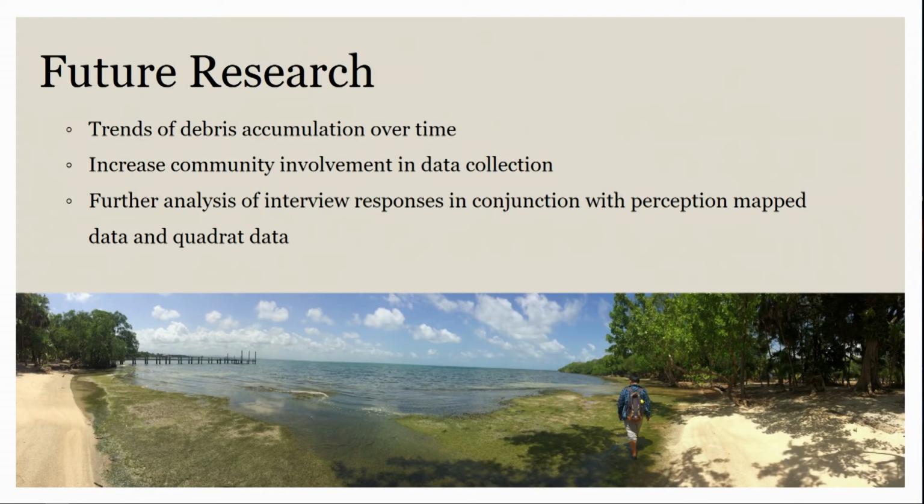These longitudinal data will allow us to see trends of debris accumulation over time. And we're excited to continue to build upon our research from the previous years, to seek new analytical tools to increase participation by the community, and to see how the community has utilized the results of the last 2 years of our data collection to identify priority areas and work on solutions in the community to address the debris accumulation and type.